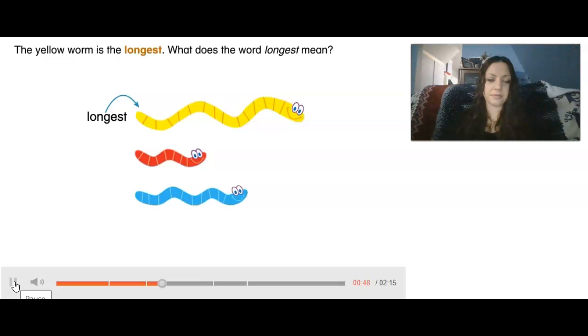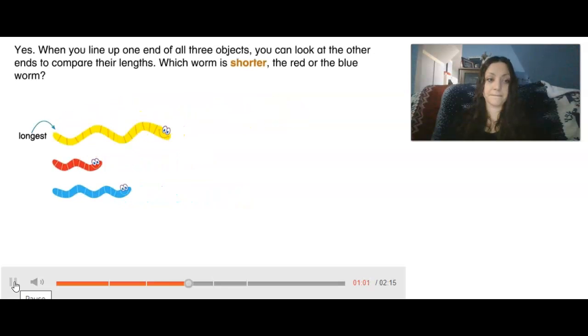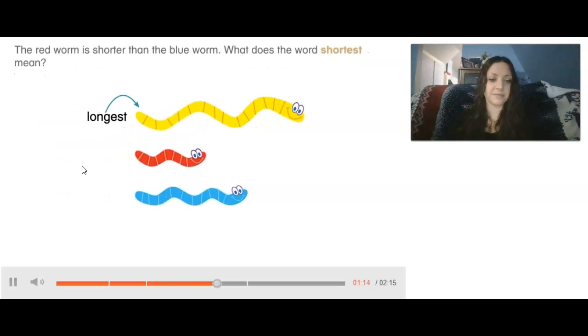What does the word longest mean? It means having the greatest length. Does having their ends line up help you find which worm is longest? Yes. When you line up one end of all three objects, you can look at the other ends to compare their lengths. Which worm is shorter, the red or blue worm? Select your answer. Which one is shorter? That's right, the red worm. The red worm is shorter than the blue worm.